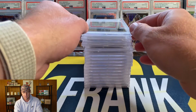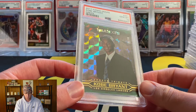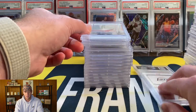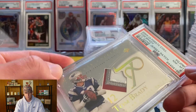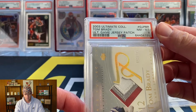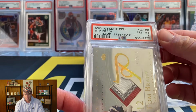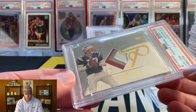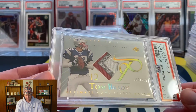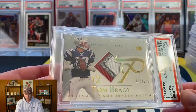And our next stack here, we have a Kobe out of Hoops. That one's going to be 299. The green, that one did also get a 10. Really nice patch here. This one is 2003 Ultimate Tom Brady game jersey patch. That one did get an 8, but honestly, on a card like this, who really cares with such a sick patch, numbered to 175.